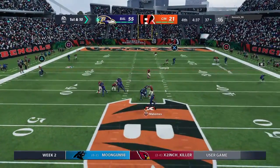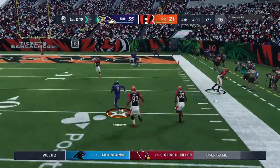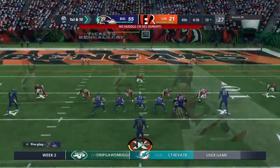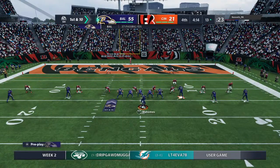From the gun, it's Mahomes. Flushed out right. Going right side here, and that's complete. And all the way inside the 15 before they drop him. The catch and run, good for 24 yards.